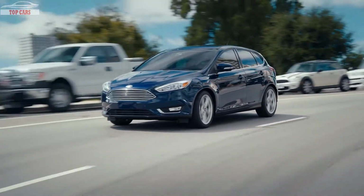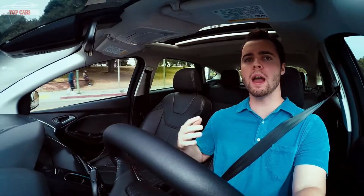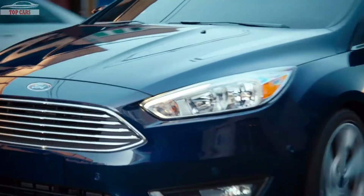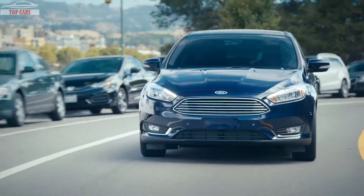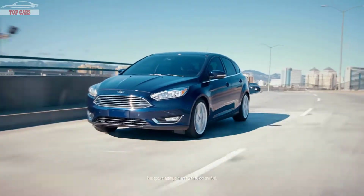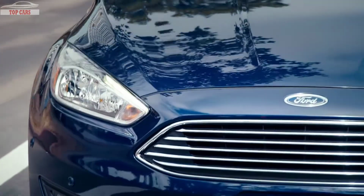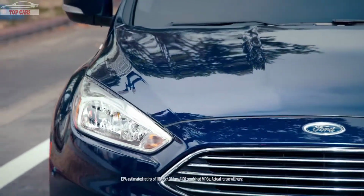We're inside the Focus, and I'll be honest, I'm an enthusiast. So the titanium trim level is not the one that I would get. But the great thing that Ford has done is, in a way, built a Focus for everyone. I've driven the Focus ST with the 2-liter EcoBoost, and it is really, really fun to drive, especially with the manual transmission. And now Ford has released the Focus RS all-wheel drive 350 horsepower, which is sure to be an incredible driving experience. If you want a really fuel-efficient vehicle, you can opt for the all-electric Focus.